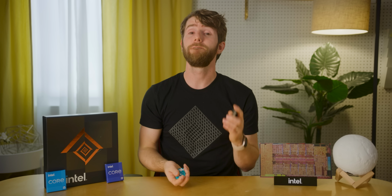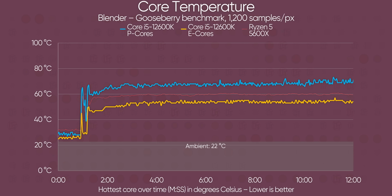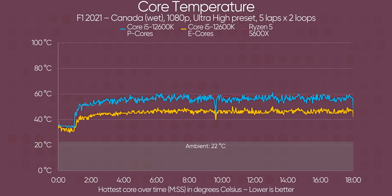As much or more than last-gen Rocket Lake with multi-core enhancement enabled. Again, though, it's far more manageable with gaming, where F1 2021 pushed our Core i9 into only the mid-60s. Our Core i5, for its part, never got hotter than around 70 degrees, even in our all-out Blender render, while only hitting 60 in games.